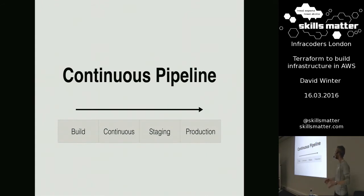So once your deploys are very boring, then you need to build a pipeline to get your code from your local development machine up to a production environment. This is a standard pipeline that we use. You may have more or fewer of those environments. I'll go through each of them and what we use them for.